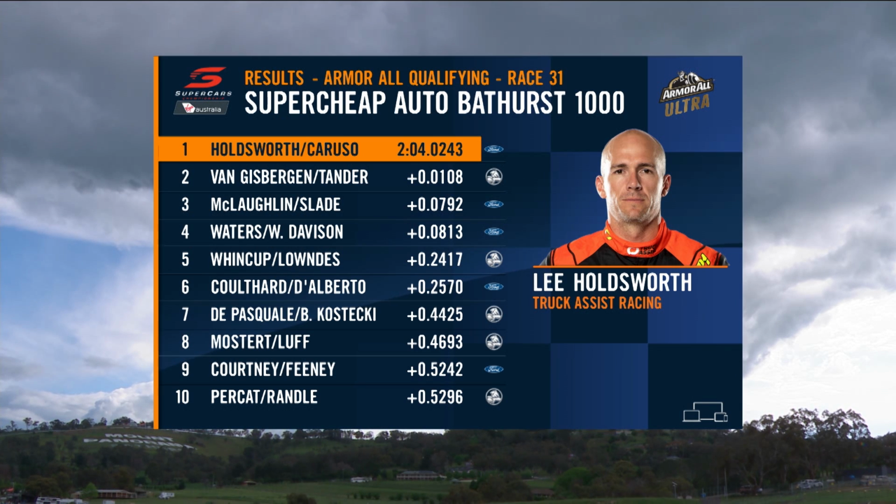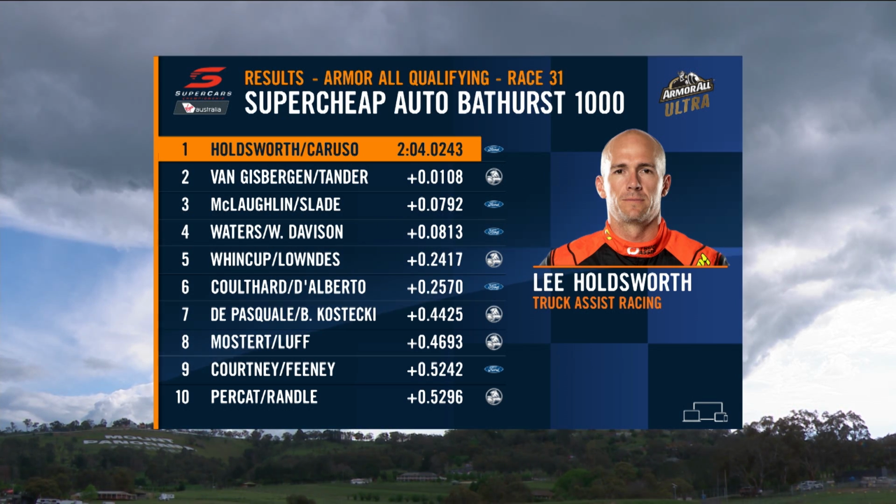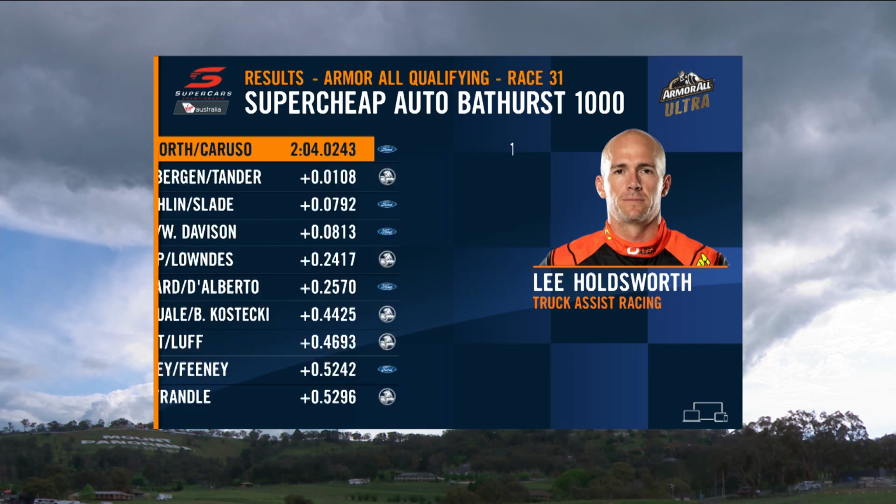So Lee Holdsworth ends up being the fastest man, and he gets home by 1/100th of a second from Shane Van Gisbergen. Scott McLaughlin, Cam Waters, Jamie Whincup, Fabian Coulthard, Anton Di Pasquale, Chaz Mostert, James Courtney, Nick Percat. That is your 10 for tomorrow's Armour All Top 10 shootout.